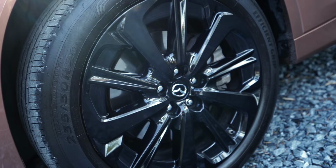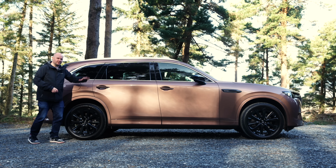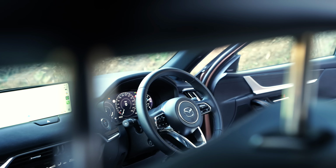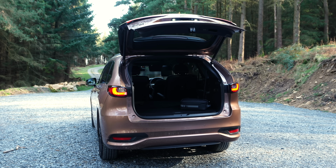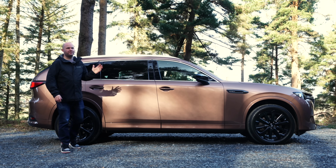You can get a multitude of different size alloys in the car. These are 20-inch, they're black, offsets the colour nice. Not always a fan of black alloys, but in this car, it kind of works. Towing capacity is 2.5 tonne and unbraked at 750, but you can get roof boxes on the roof with the roof rail. So it really is a family car everywhere you look at it.